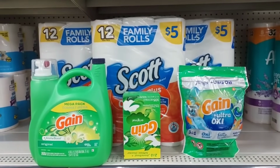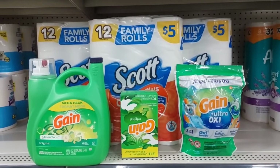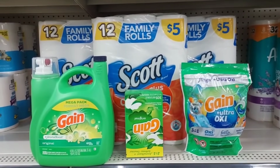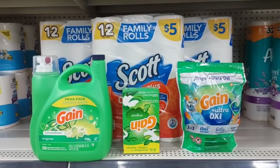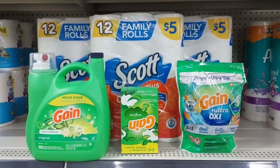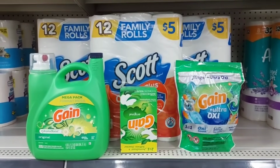So this is everything that I'm getting. I'm getting the 3 packs of Family Roll Scott toilet paper, the big jug of Gain, the Gain dryer sheets, and the Gain flings. So let's head up to the register and let's see what our out-of-pocket is.